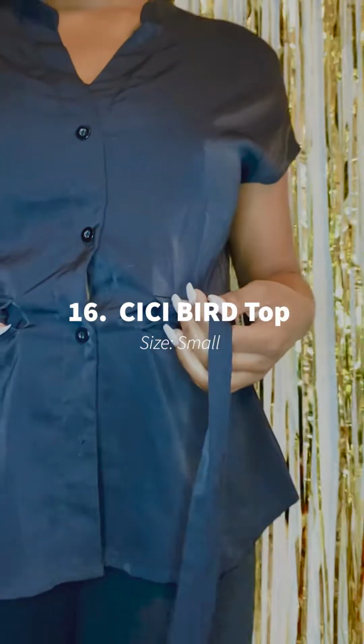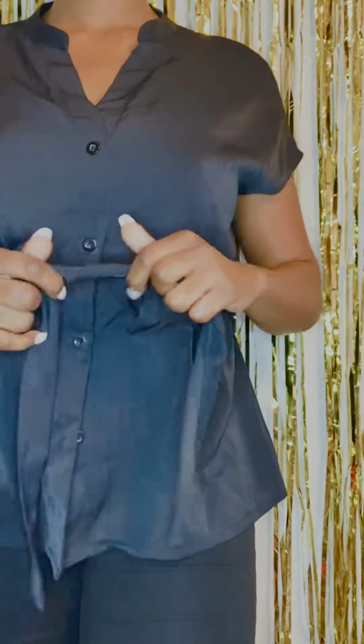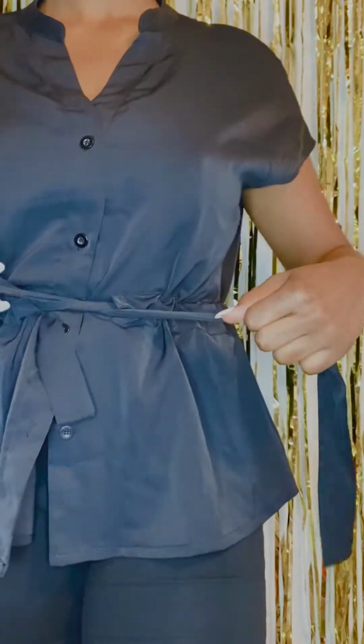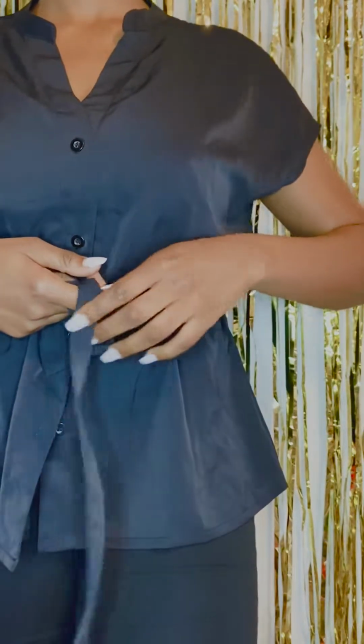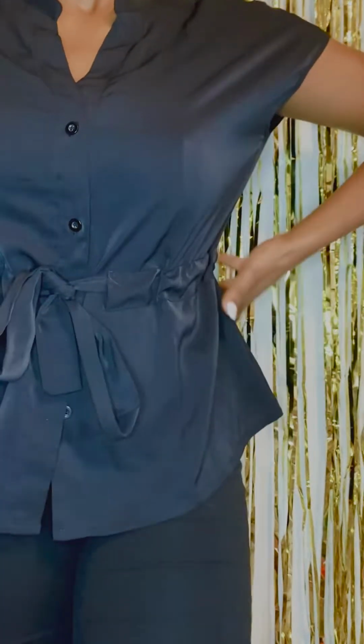Number 16, I have the CICI BIRD top in a size small. You can see I have the drawstring, so you can make it tighter if you want it to accentuate your waist, or if you want to just wear it loose, you could just tie a loose bow.